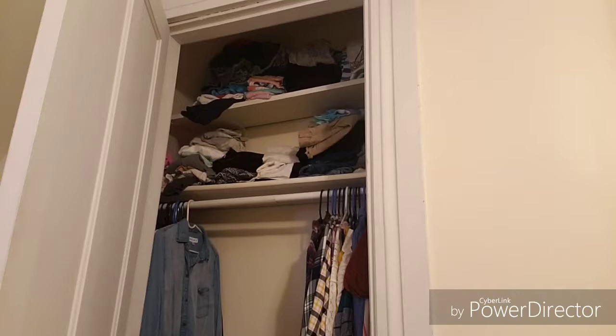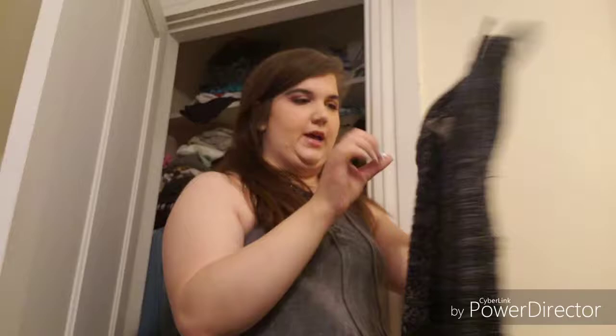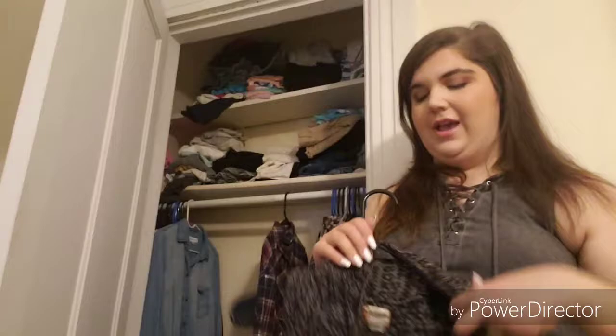So I got a couple. So this is, I'm not really sure what to call this. It's like a sweater vest. It is in a size large. I haven't worn it in so long, and honestly, I don't see me wearing it again, so I am going to get rid of that.